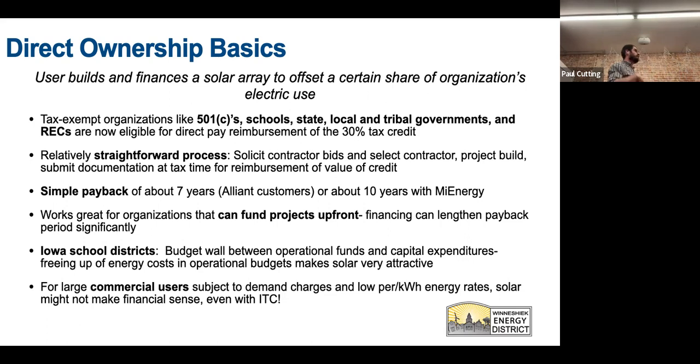You're going to have to upfront the full project cost, and then it may be a year or a year and a half until you actually receive that 30% back. So if I were to complete my project in January, I'd submit the form the following spring at tax time, and then it may be several months. So it may be a year and a half until you're able to recoup that 30% back. So you're able to receive the 30% tax credit.